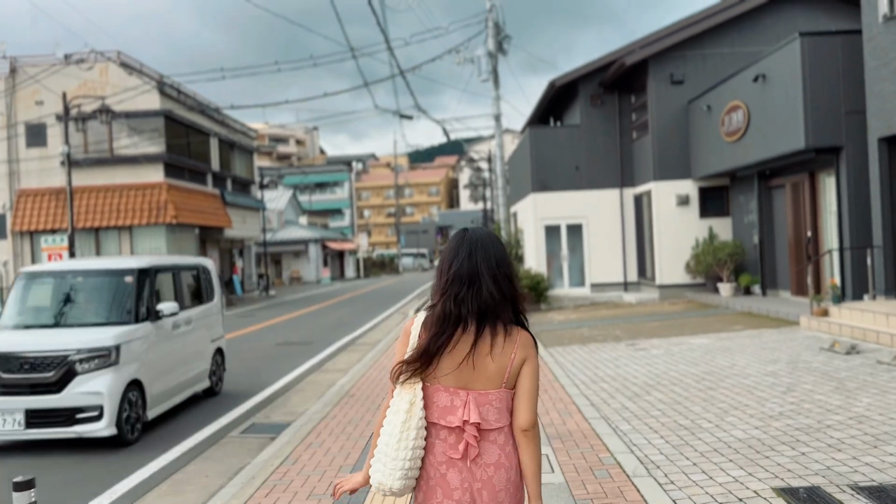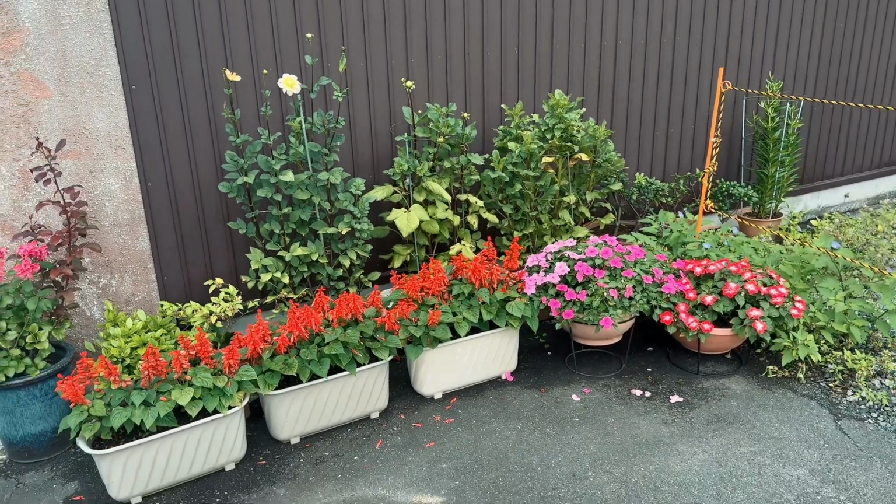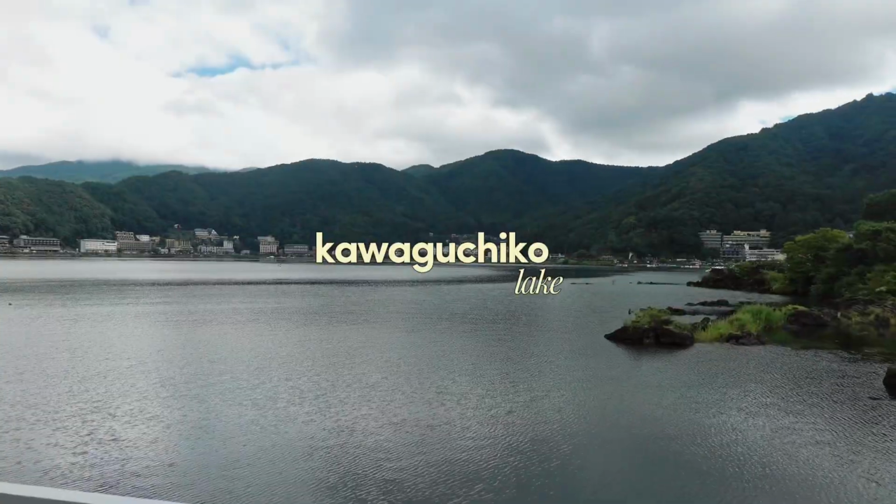After biking, we returned the bikes and walked towards Lake Kawaguchiko again to do some water activities.